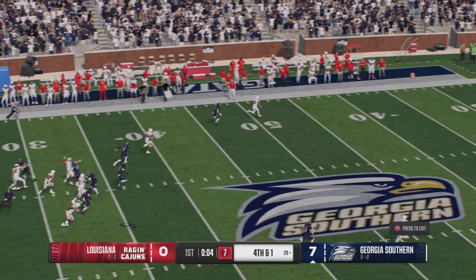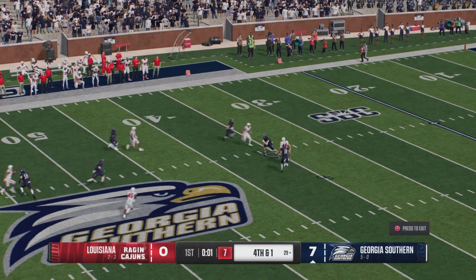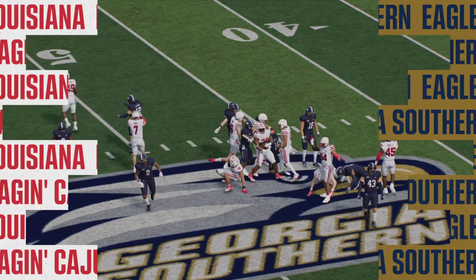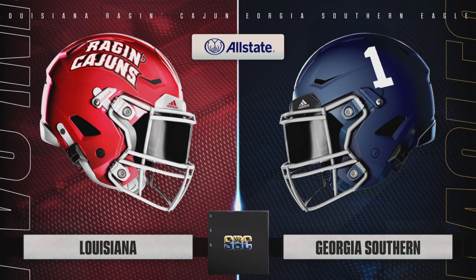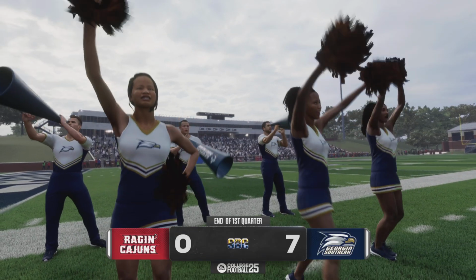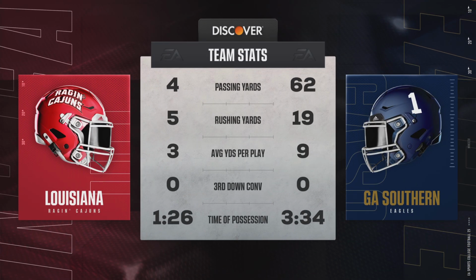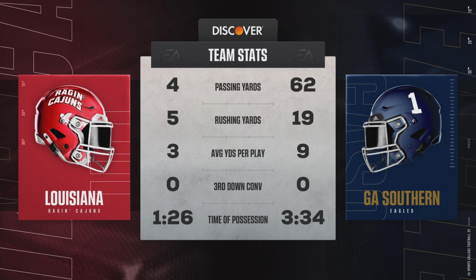Gets the first one of the day off and hoping he's not as busy as he was in that loss last week when he kicked it 4 times. Bottled him up, not a whole lot of room to run on that return, and that's how this period will come to an end. Guys, we've reached the end of the quarter. Georgia Southern has the lead. We've put one in the books. Let's have a look at our game summary.